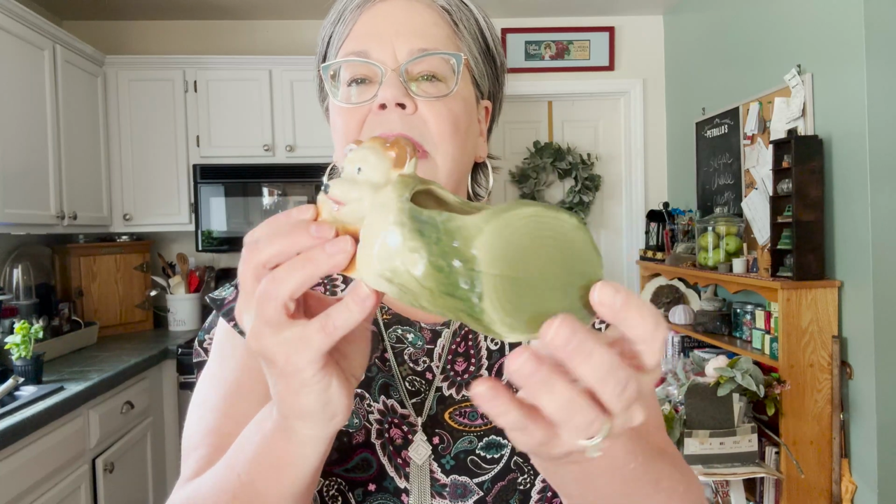And then along the same lines, cutesy things like this aren't my favorite, but people do like them. So with the bear, these were $1 each, these two planters, or flower holders. And he should sell for about 15 to 18 on that one.